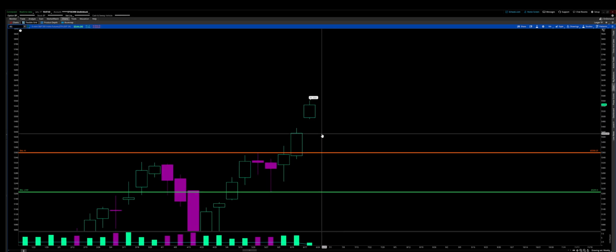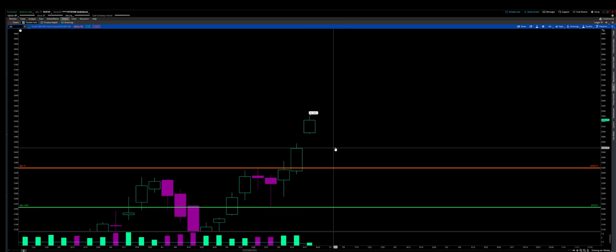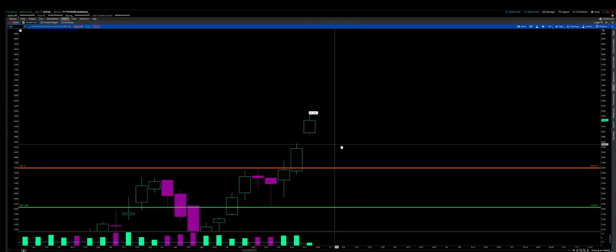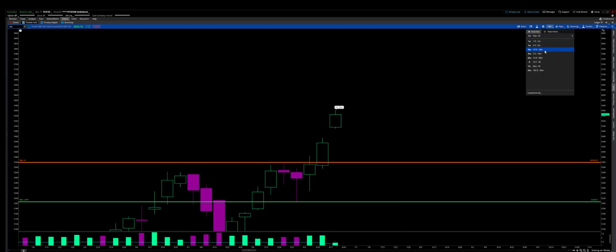So shorting a market that's one time framing up on the monthly, on the weekly is very difficult, especially if you're trying to short swings. That is definitely a no-go for a market that is one time framing up, setting higher highs and higher lows.